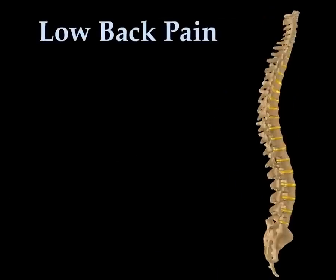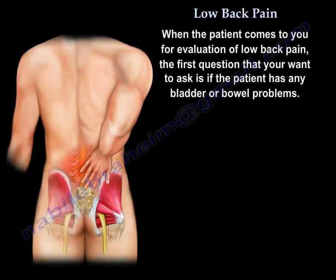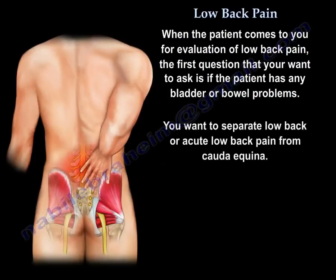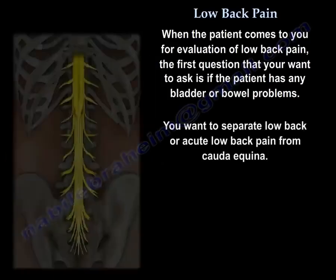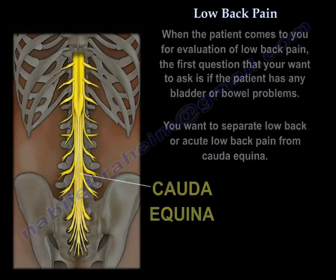Low back pain. When the patient comes to you for evaluation for low back pain, the first question you ask the patient is, do you have any bladder or bowel problems? You want to separate acute low back pain from cauda equina.